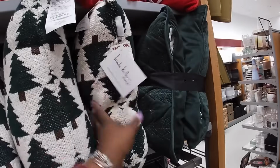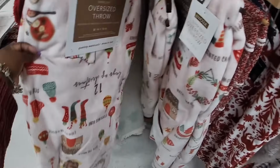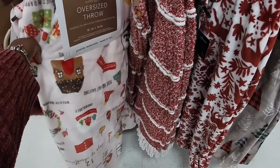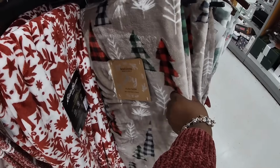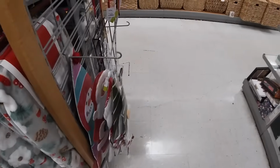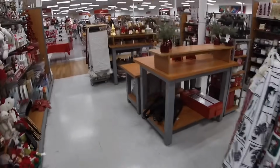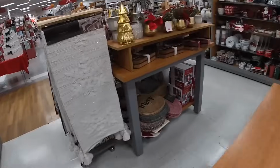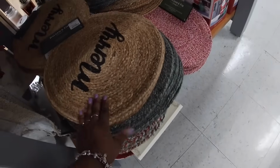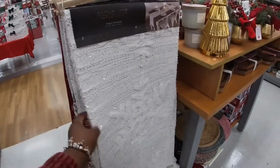$25. These pillows by Nicole Miller, $25, $20. Oh, let me go back and show you guys the rest of the table runners before I keep walking away from them. Placements. Okay, so this Rachel Zoe.